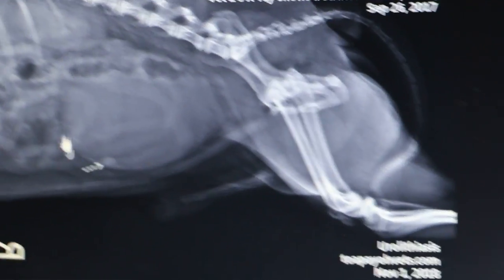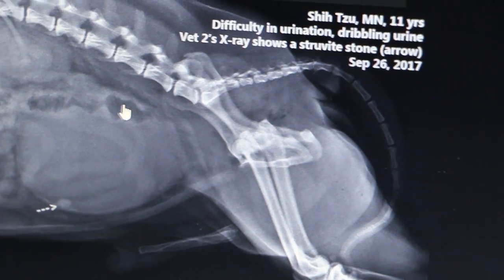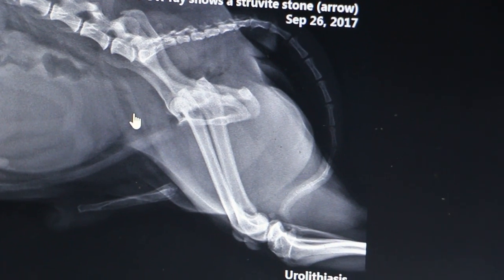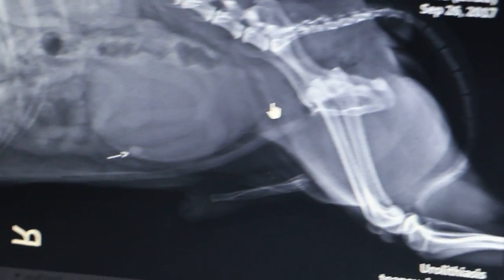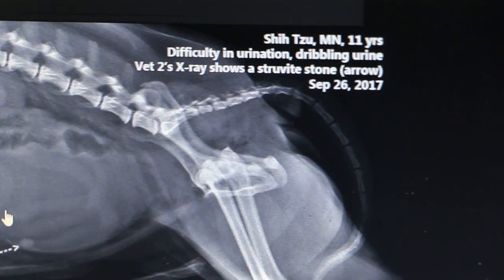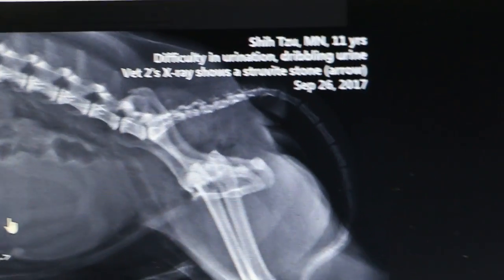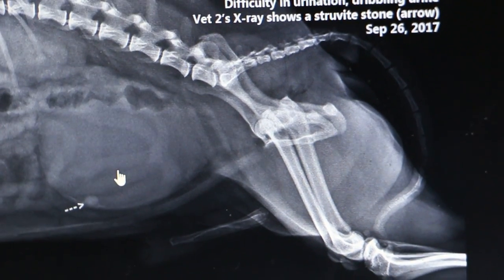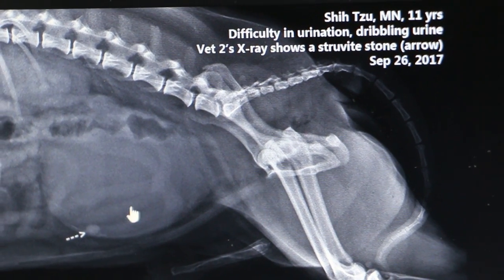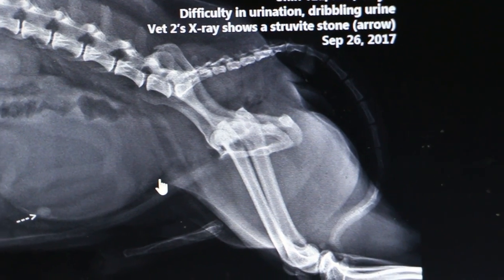Now the owner did not want any hospitalization or surgery, just wanted vet 1 to release the blockage and let the dog go home. Now vet 1 used ultrasound guided cystocentesis. That means putting a needle in, using ultrasound to guide and suck out the urine, so that the dog is not having a painful enlarged bladder.